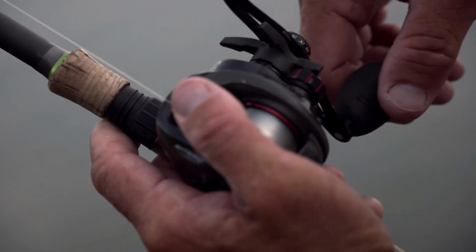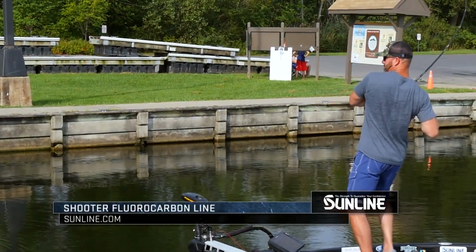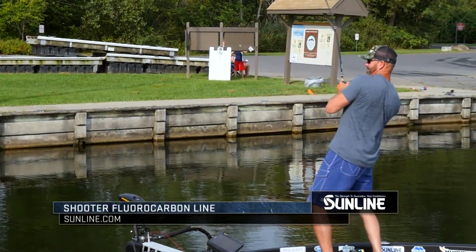Even though the line is so strong, the anglers need not worry about it, since the Sunline comes with a resin coating, and its function is to reduce the harshness of the fluorocarbon when casting.